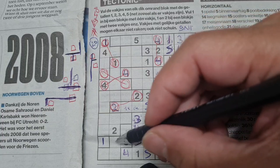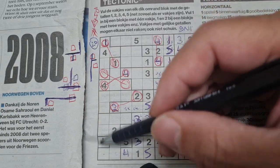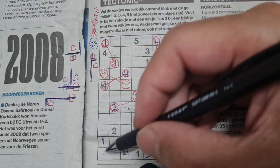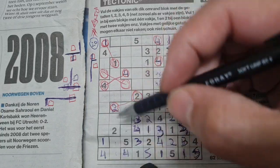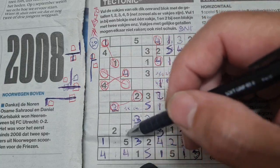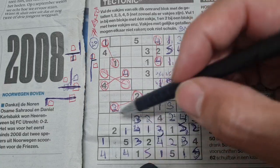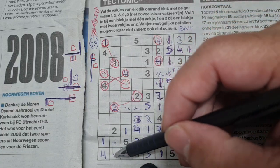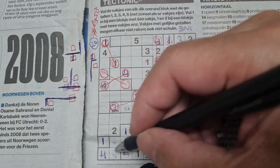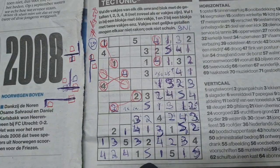This box can be a 4, but also those two boxes can be a 4. So 1 box left for the 4 in this W area shape should be here. These two boxes can be a 1. So 1 box left for the 1 in this W area shape should be here. So 2 numbers left in this W area shape for the numbers 2 and 3. 2 and 3, we have a 2 there. No 2 there. 2 should be here and the 3 goes there. Alright.